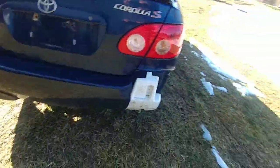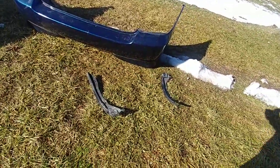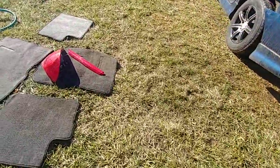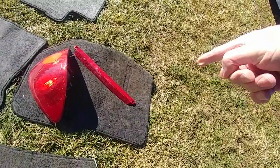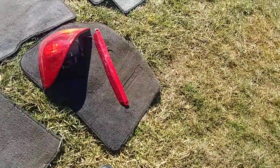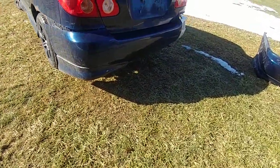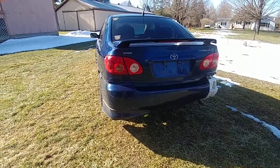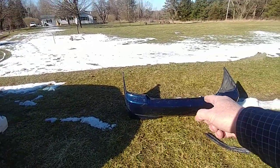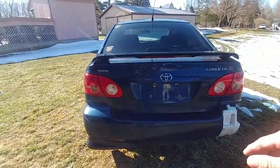So my next challenge, I had to come up with a bumper, and there it is right there. It's a blue bumper, and these are little filler plates for it. And I got the bumper, I got the tail lights, I got the wing thing, and when I went to the junkyard, I also grabbed the original mats for a Corolla S. So it's going to make a nice little package. When I have a car like this, I do not paint anything. I search around and I actually find the correct color part I need, so I don't have to mess with painting. I just bolt it on, fender, hood, whatever.